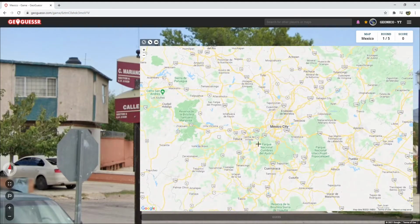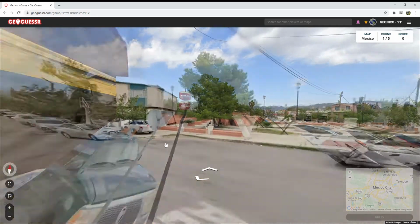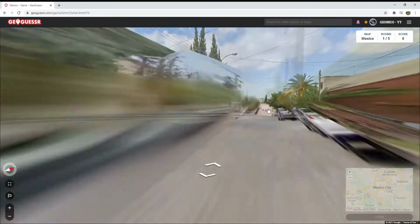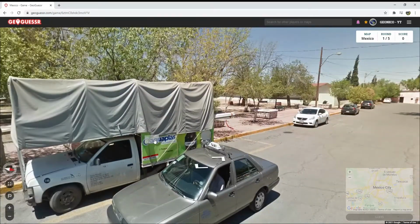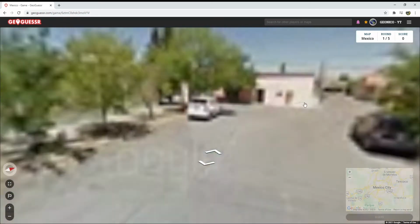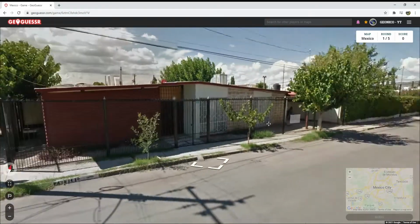You do get dropped occasionally into Mexico City, but yeah. So let's see, a lot of Mexico is kind of, it's not necessarily hilly, it's not necessarily flat, it's more of a slight bend in the landscape. So here we have another alto sign.